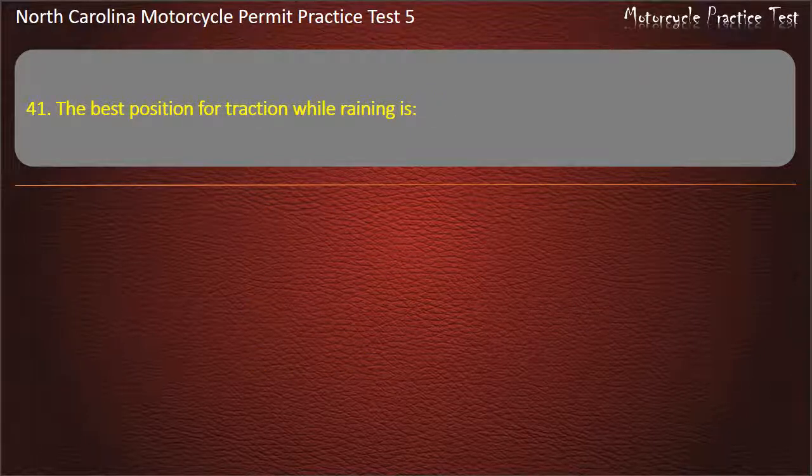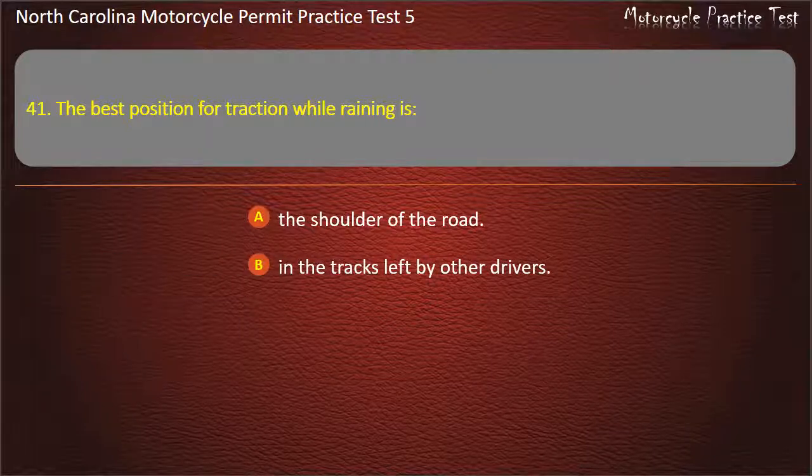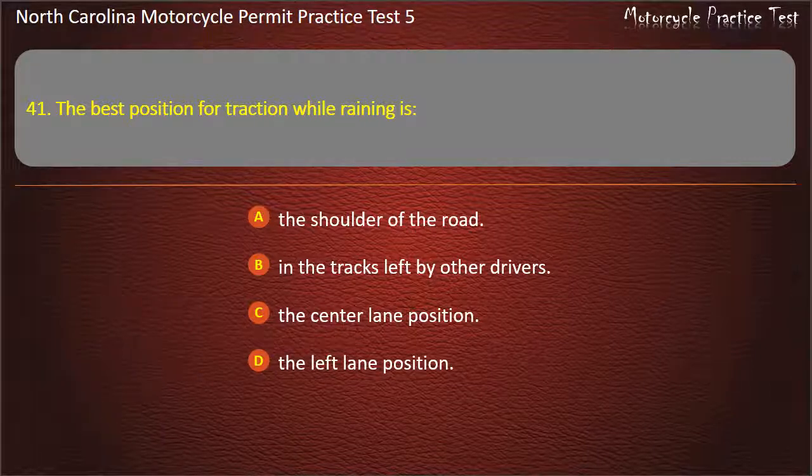Question 41. The best position for traction while raining is the shoulder of the road, in the tracks left by other drivers, the center lane position, or the left lane position. Answer: in the tracks left by other drivers.